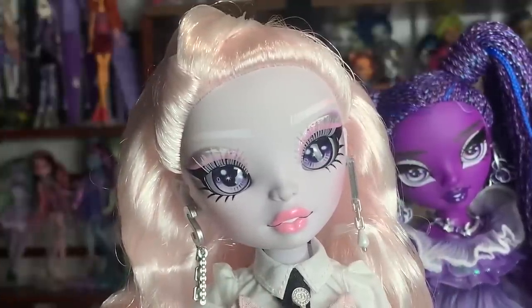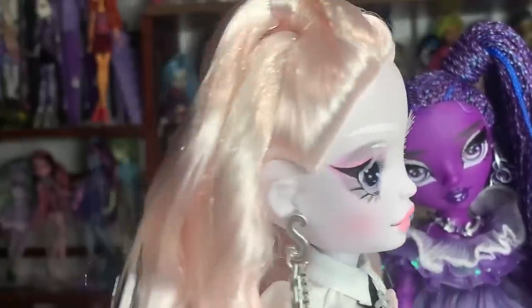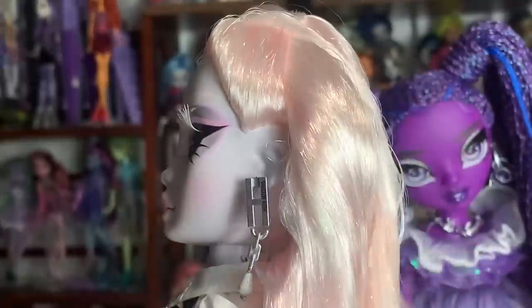This is not Paris Hilton's face sculpt. I am absolutely floored that they did that. Also, I'm very surprised, because I did not think her hair was this color. It's like the color Bella's hair should have been. It still has that yellow tinge to it, but I like it better on this doll than Bella.